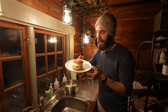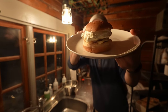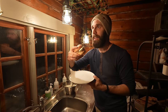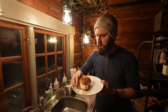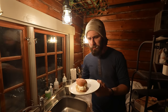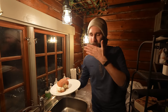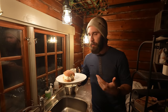Ta-da! This is what we in Sweden call semla. Super unhealthy. That's so incredibly good. Basically whipped cream, bread, a bit of almond paste. I can feel it. I have it all over my mustache. But yeah, we in Sweden eat this.